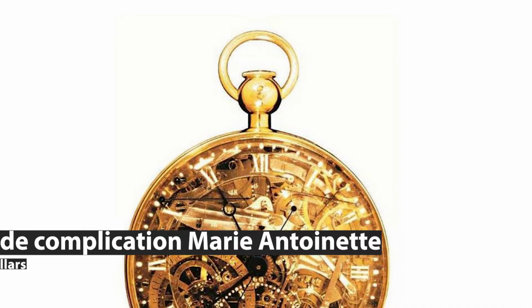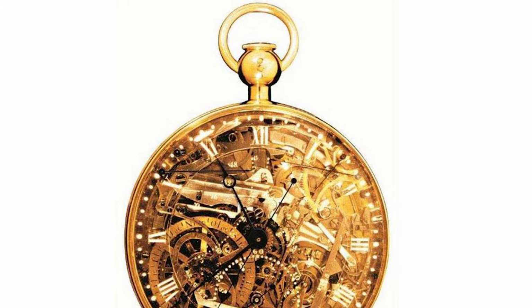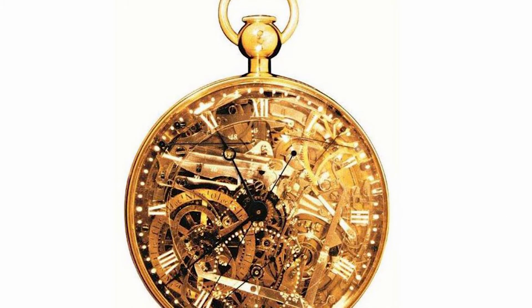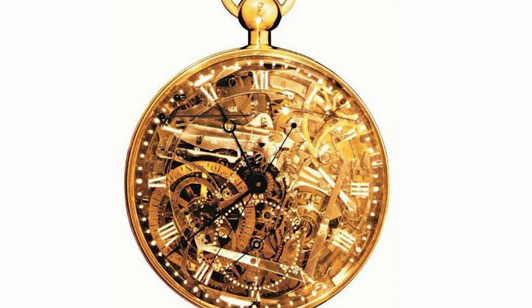Number 2. Breguet's Grande Complication Marie Antoinette, priced at $30 million. The Mona Lisa of the clockwork, the holy grail of watchmaking. Its history, spanning more than 2 centuries, could certainly be the subject of a novel or a movie.